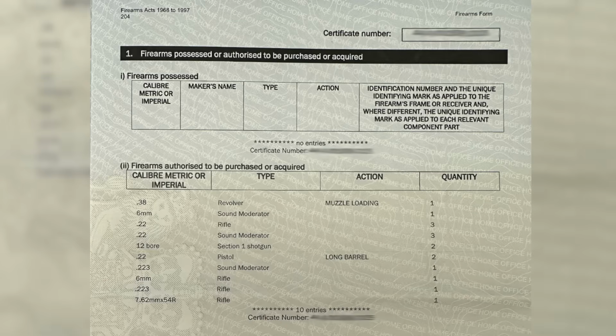The 2 sort of fun guns, the first being the 38 muzzle loading revolver. The last slot that I ended up getting on the firearm certificate was for a 7.62x54R, of course, for a Mosin Nagant. With having those slots, the next job, the next step and stage is to fill them.